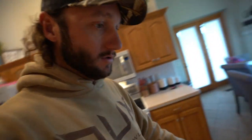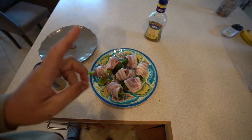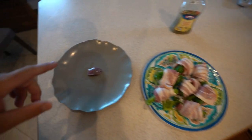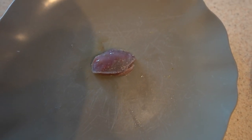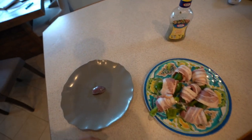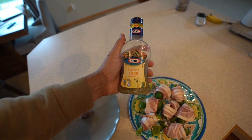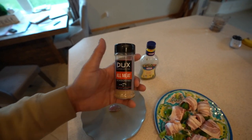Check it out. Oh yeah, I got them all made up. I had some dove left over from the last hunt I did, so I wrapped them up as well. Here's our dove. I took our dove breast. There she is, really small. And overnight last night, I marinated it just overnight. Lemon herb vinaigrette, a little bit, and then a little bit of that in a Ziploc baggie.